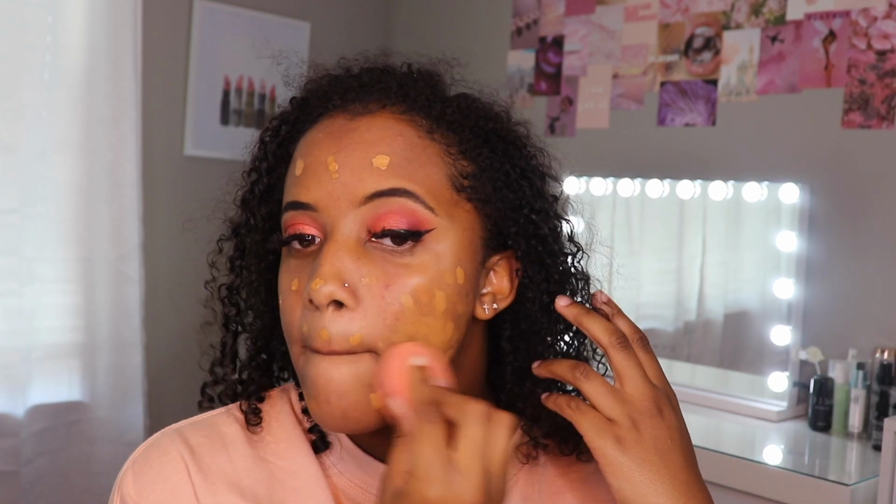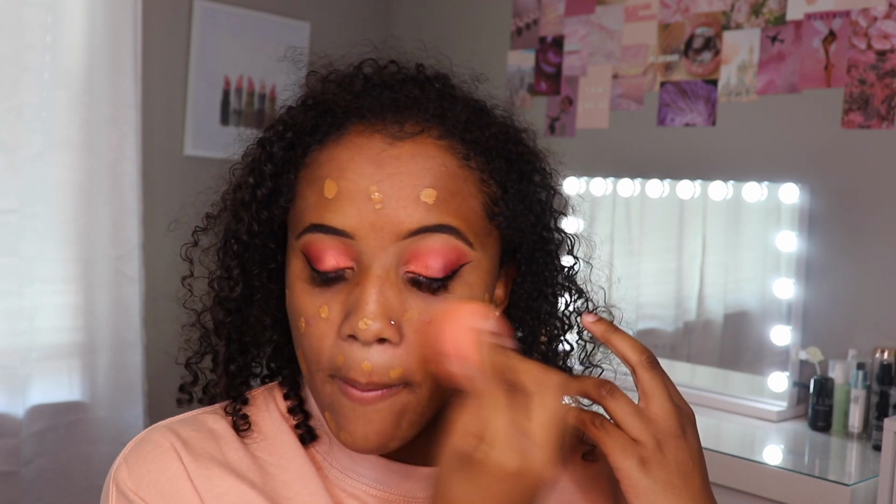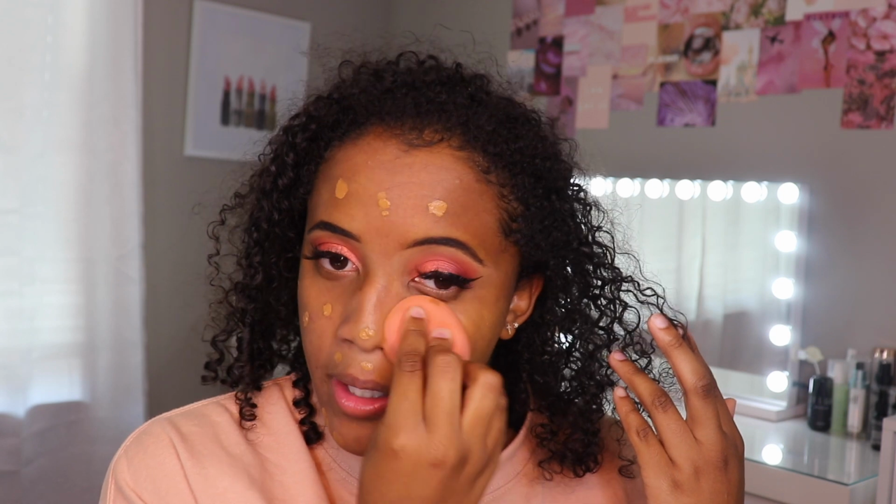Spray my brush, my sponge, and see how creamy it makes it. Now, usually with this foundation, I would have to use a brush because it's too thick for a sponge.